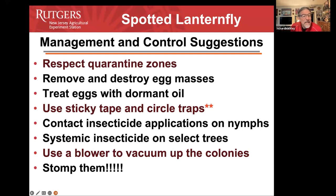So there are trapping techniques that we can use. There are insecticide applications to try to kill nymphs, and insecticide applications for the adults. A friend of mine, Brian Eschenauer at Cornell, says vacuum them up. And then you see the campaign by the New Jersey Department of Ag to stomp them.